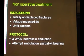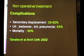How do you treat non-operatively? Three weeks of bed rest in abduction. Traction is not indicated. Attempt ambulation or partial weight bearing at the end of 3 weeks. But it has its complications. Almost 50% get displaced or more than that. And all of you know the complications of recumbency, right from mortality to pneumonias and bed sores and urinary tract infections and so on. Therefore, non-operative treatment should be reserved only for patients who are not fit for anesthesia.